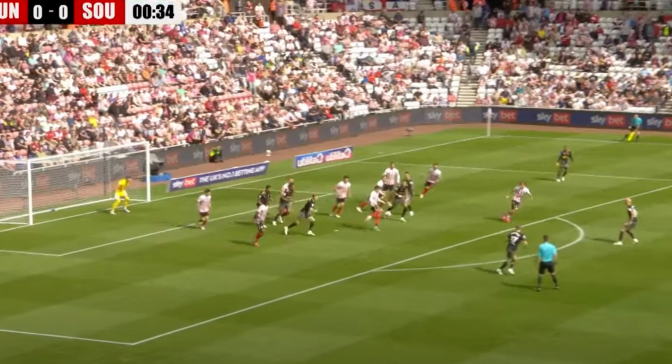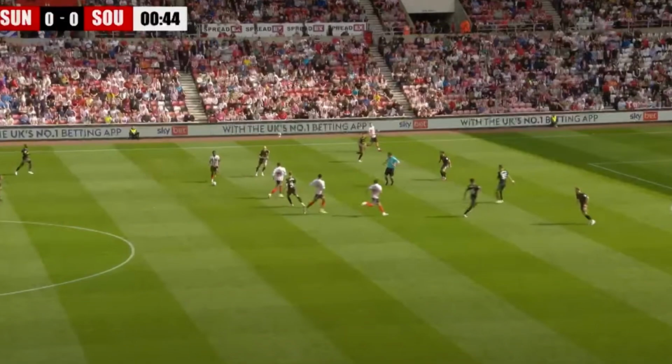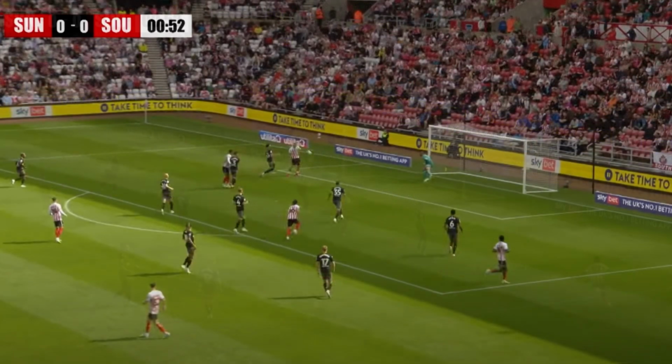I mean, if we look at the first goal here, it's a Southampton corner in which the ball is launched forward and retrieved by Abdul-Jabbar, who does brilliantly to retain possession and keep the move alive. Trai Hume then delivers a perfect ball, and within 3 passes, Sunderland have scored. It was the perfect counter-attack.